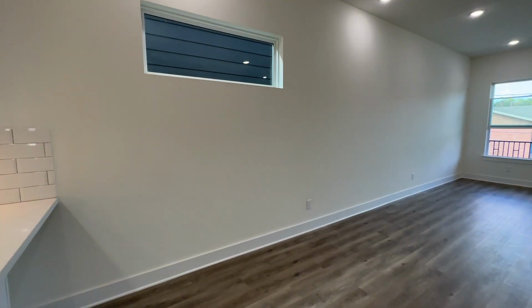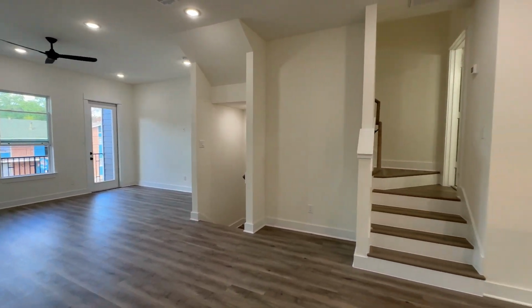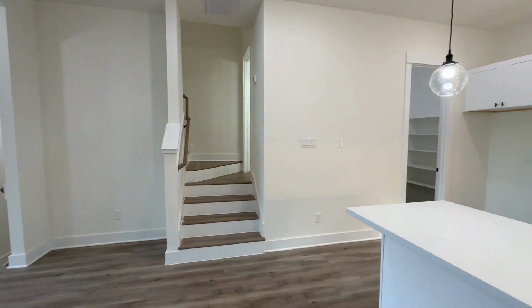Hello, Houston Living family. Today we're in the vibrant Shepherd Park Plaza area, where new developments are reshaping the skyline. Join me as we tour two of the latest new construction in the area.